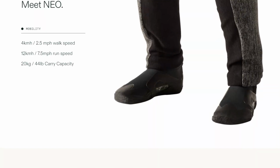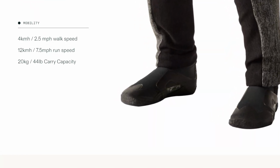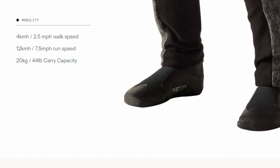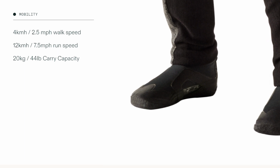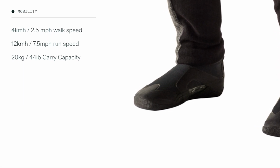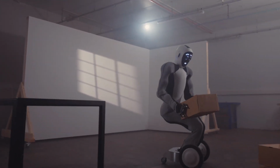The mobility aspect showcases Neo's walking speed of about 2.5 miles per hour, a common pace for robots. The surprise comes with a run speed of 7.5 miles per hour, 3 times faster than walking. It raises the question of whether Neo can manage this increased speed without losing stability.